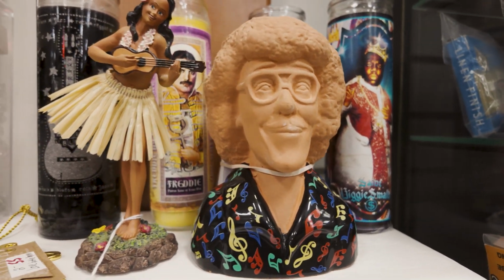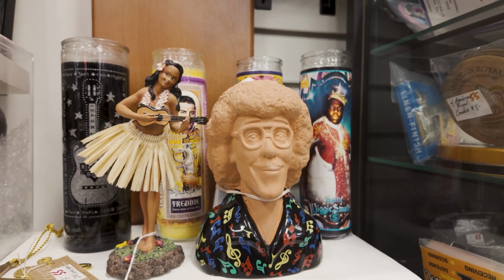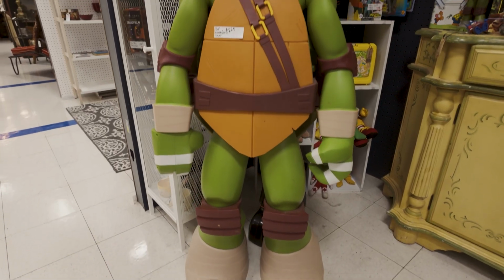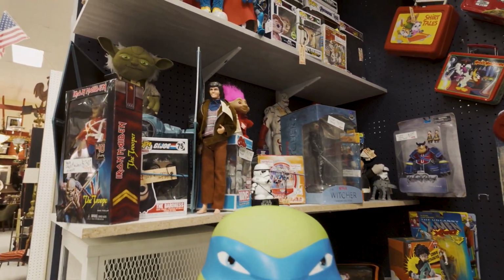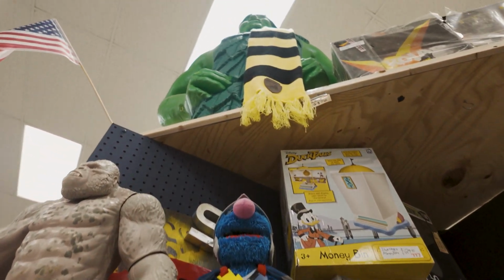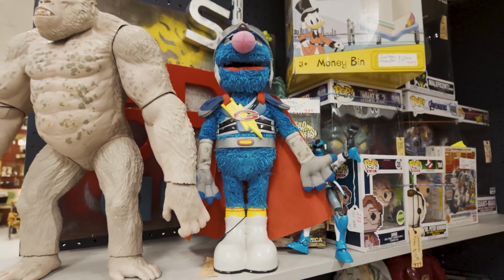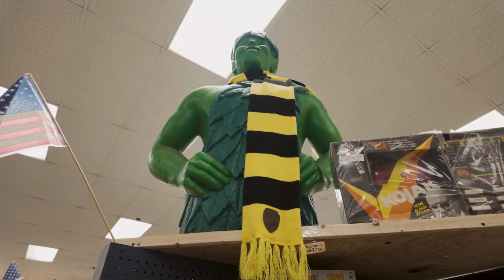A Weird Al Chia Pet. Now that's classic. Okay, this is a big boy. It's got to be 4 feet. And then, of course, who doesn't love Super Grover? And a Jolly Green Giant.